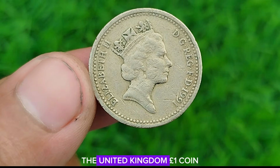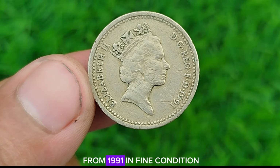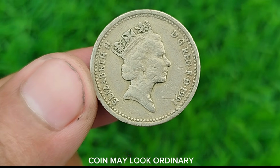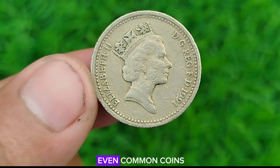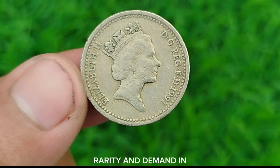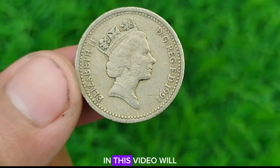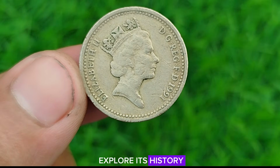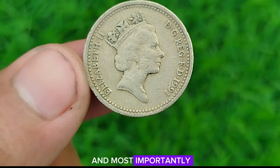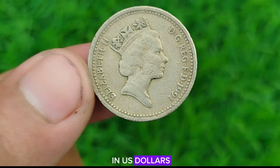Next up, the United Kingdom £1 coin from 1991 in fine condition. At first glance, this coin may look ordinary, but collectors know that even common coins can hold surprising value depending on their condition, rarity, and demand in the market. In this video, we'll explore its history, unique features, collector interest even in damaged condition, and most importantly, its current auction value in US dollars.